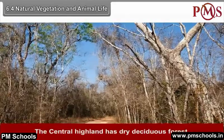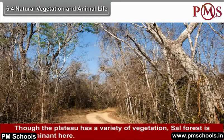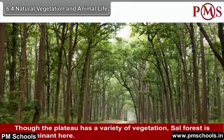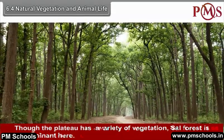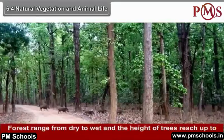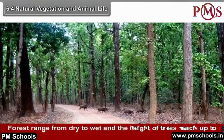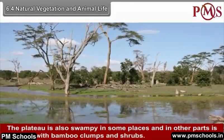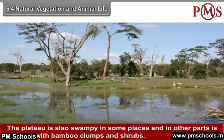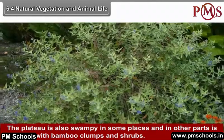The Central Highland has dry deciduous forest. Though the plateau has a variety of vegetation, sal forest is predominant here. Forests range from dry to wet and the height of trees reach up to 25 meters. The plateau is also swampy in some places and in other parts is covered with bamboo clumps and shrubs.